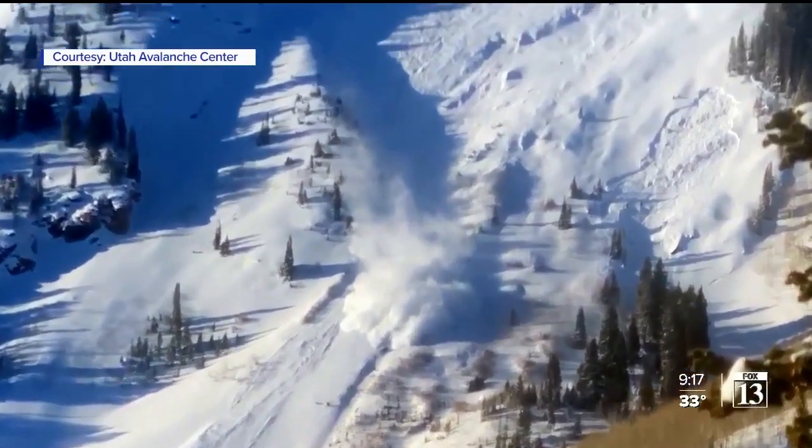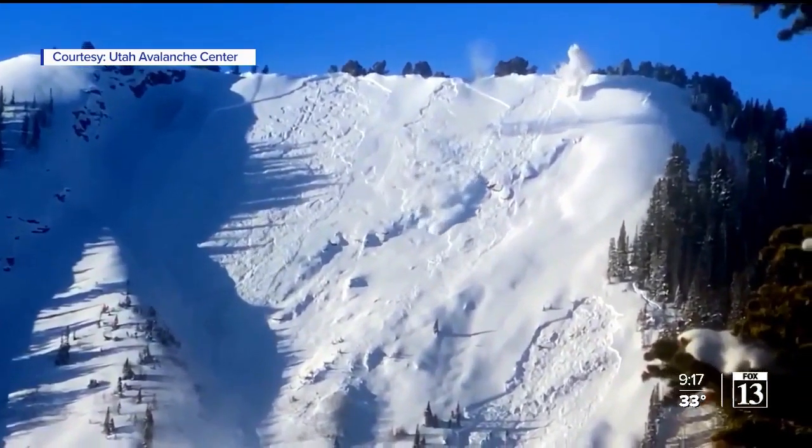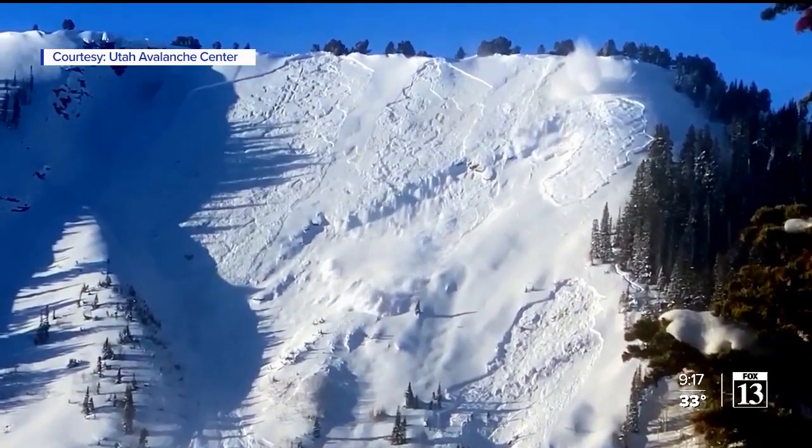They deployed roughly 20 explosive charges, which triggered slides from the leftover unstable snow. Ultimately, the mitigation was a success, helping keep rescuers safe while they completed the recovery. If you're heading into the backcountry, know the conditions and be prepared with the appropriate gear.